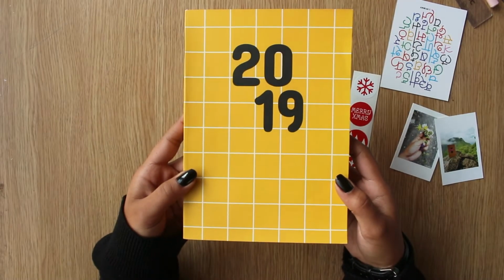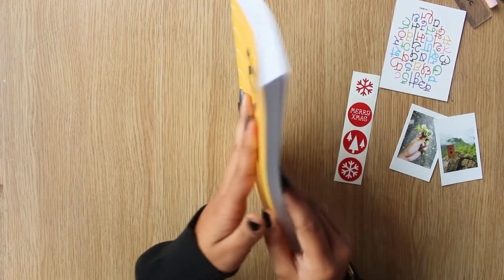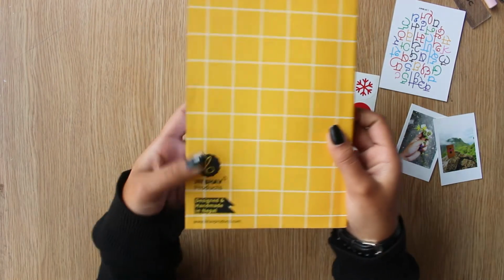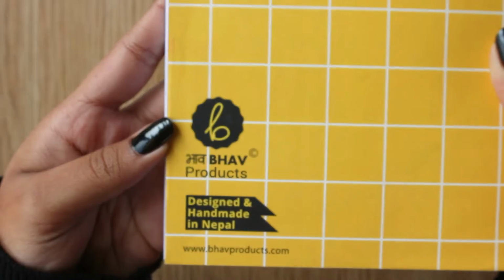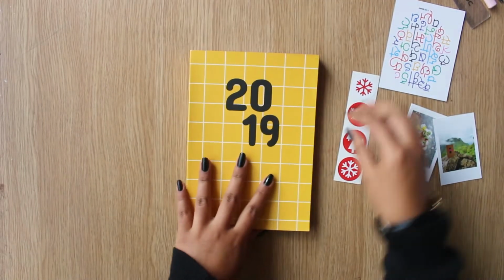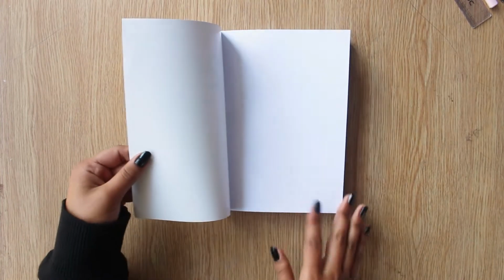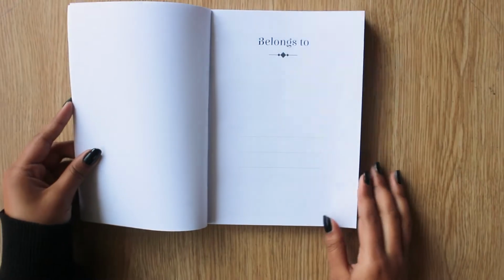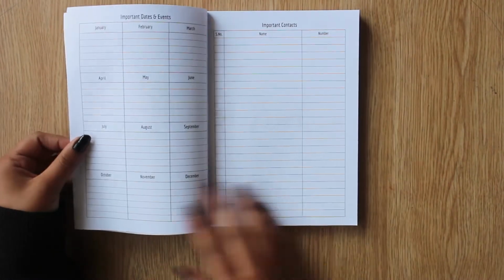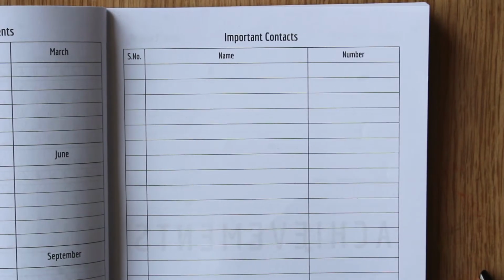This is how 2019 Bhav's planner looks like. They have one in cream color paper, but this one is in white color, and they also have one in the hard cover. This one is the normal cover. You can write down your name in this first page, and in second page we have English and Nepali calendars. In third page you can write down your important events and important contacts.